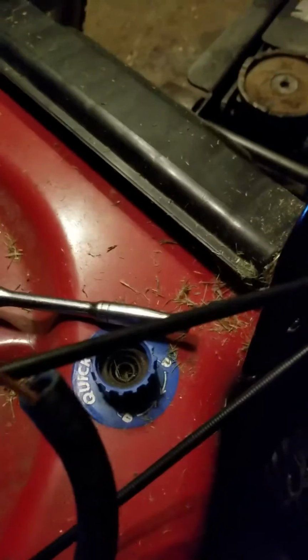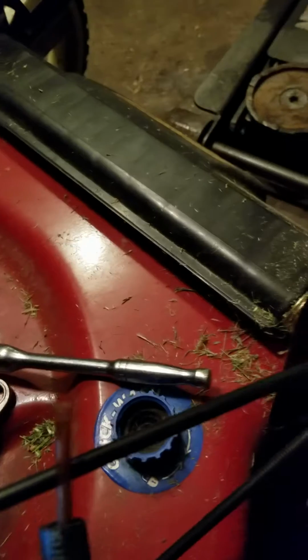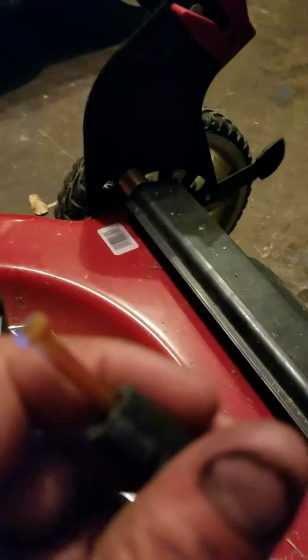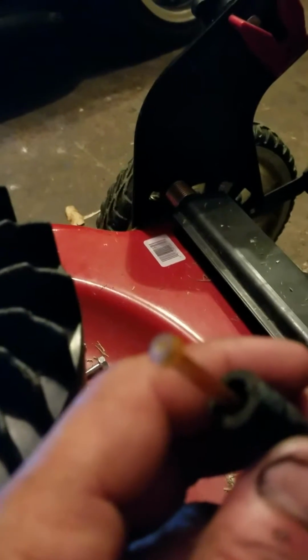And where it goes is it fits right into the fuel line. Let's see if I can hold it still. It's kind of hard. Yeah, so it fits into the fuel line like this, so the fuel flows through it. I didn't even know that. That's the way they design it. But I found that out when I took the fuel line out. It's gravity feed, so the fuel wasn't flowing out like it's supposed to. It just slowly trickles down into the carburetor and fills up this bowl right here.